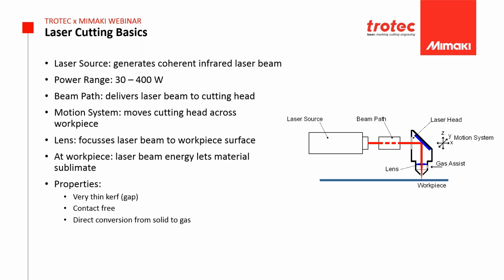What are the properties of laser cutting? It creates a very thin kerf. So the cutting gap, the tool, is very thin, in the order of 0.1 to 0.2 millimeters. It's contact free, so there's no force on the workpiece, and it directly converts from solid to gas. So if you extract the gas, you have a very clean process.